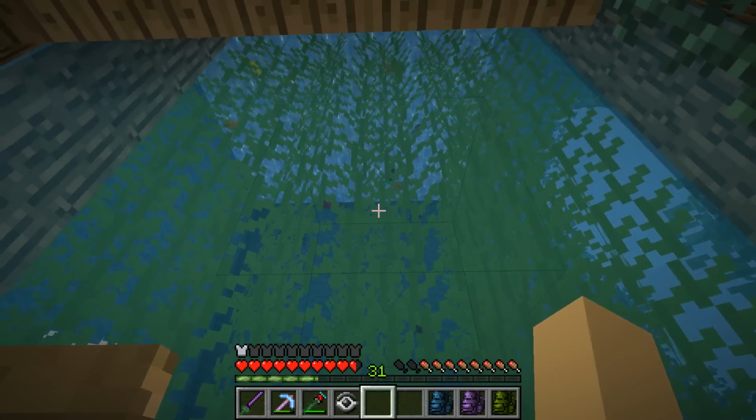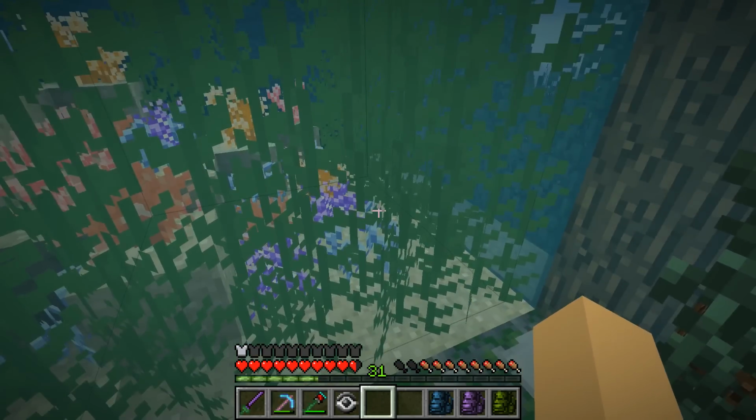And look at my little fishies. I totally forgot about how cute my little fishies were. Oh, and look at all the little coral pieces.